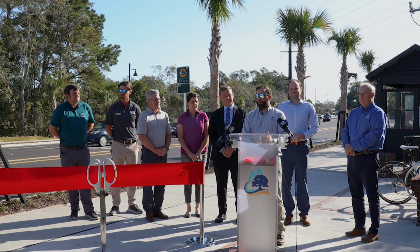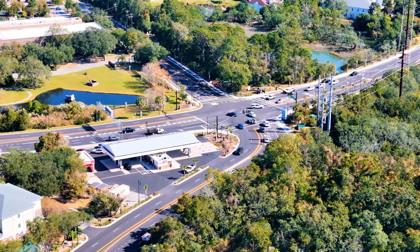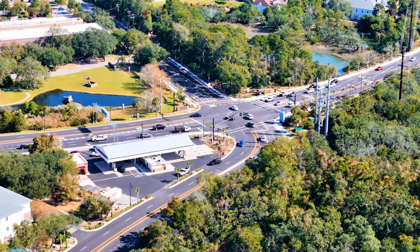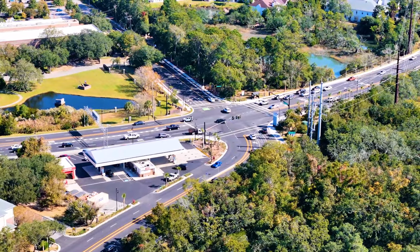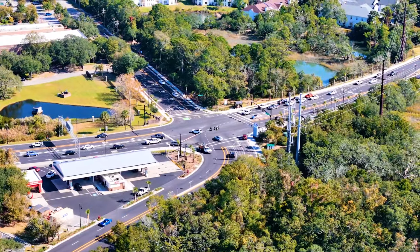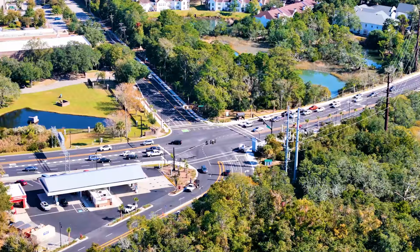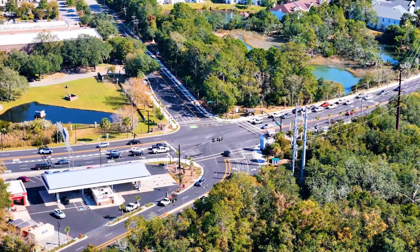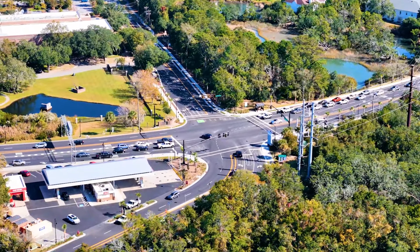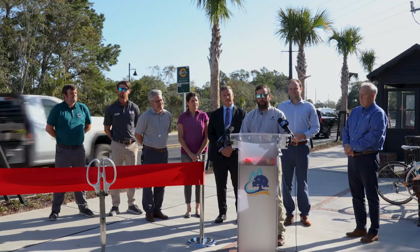I'd like to thank the folks that helped out with this project, including STV for the design of the project, Mead and Hunt for CE&I efforts, True Luck Construction and their team for actually building it, our partners at BCD Cog and Carta, and Charleston Moves as well for helping out, and of course the staff of the Capital Projects and Transportation Division that helped out to see this project to fruition.